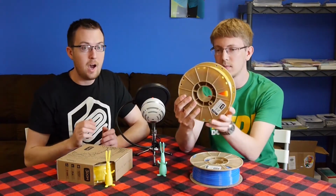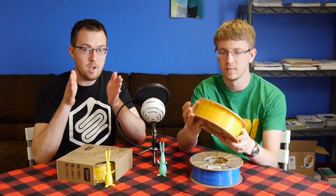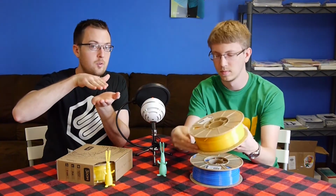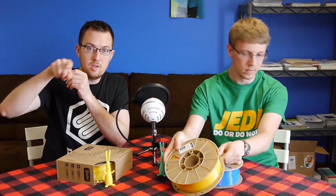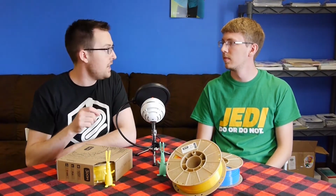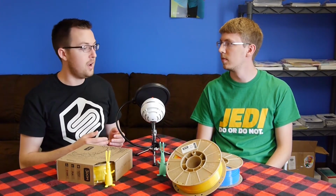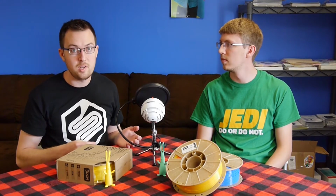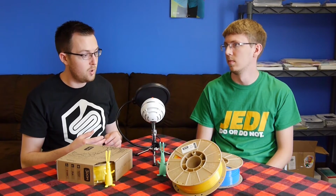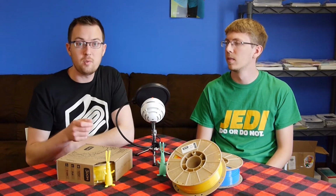If you have high ovality, it means that your x-axis diameter and your y-axis diameter are very different from each other. It means that your filament is more egg-shaped than it is round. If you have very low ovality or really tight ovality tolerances, that means it's very round. So ideally, you want to have ovality of less than 0.01 millimeters. In most cases, we are around less than 0.005 millimeters. So extremely round filament.